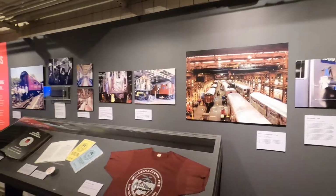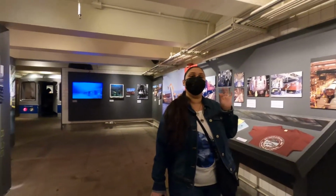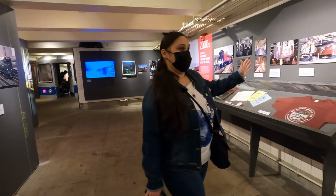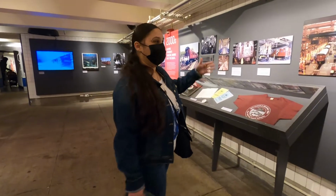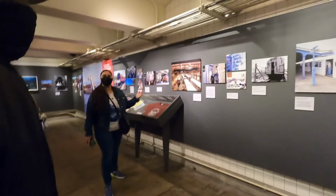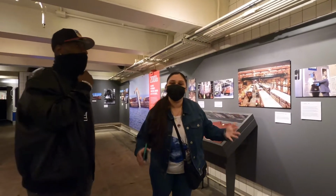But look, guys, the New York City Transit System had a New York City graffiti cleaning crew. So this was part of that. We had the graffiti-free subway station, so they used to come clean up the train. But in all reality, graffiti is what makes New York City train.